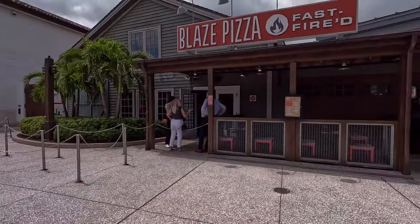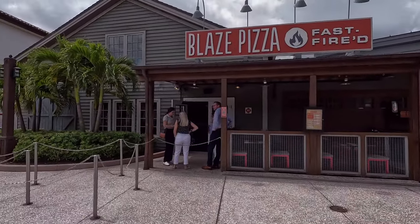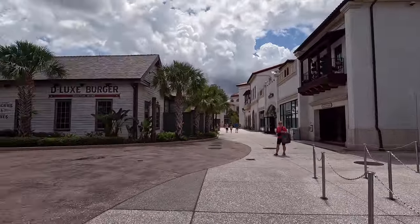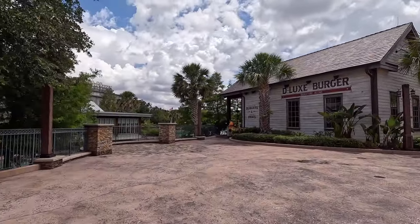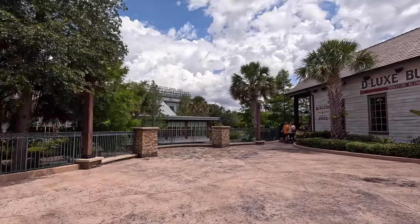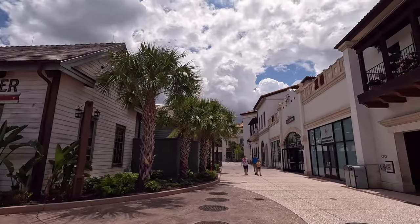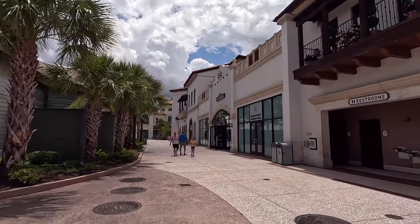You better get in or I'm going to have it all. I better just let her take it. Yeah, look at the line for Blaze Pizza. There is no line. They're just waiting outside. And look at this. So we're still amazed about how light it is here on a Thursday, June the 1st.